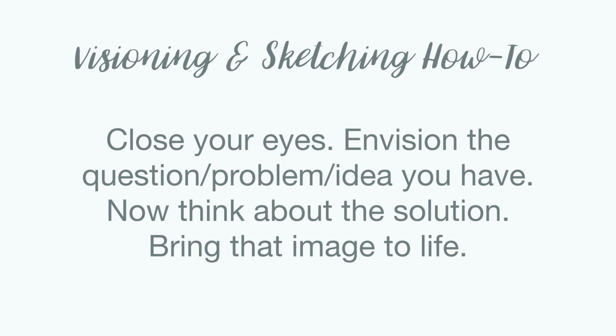So how do you do that? Well, I like to start with just closing my eyes and then envisioning the question, problem, or idea I have. So I'd close my eyes and be like, what does it mean to be successful? And let those images come up in my brain and try to recreate those images on the page.